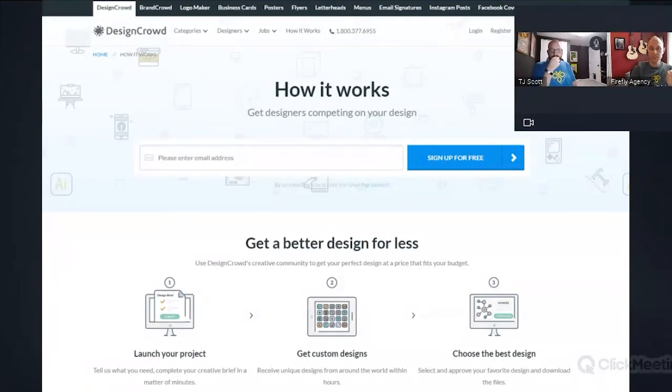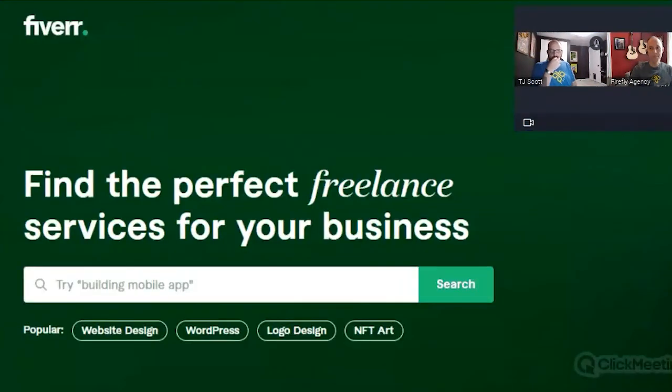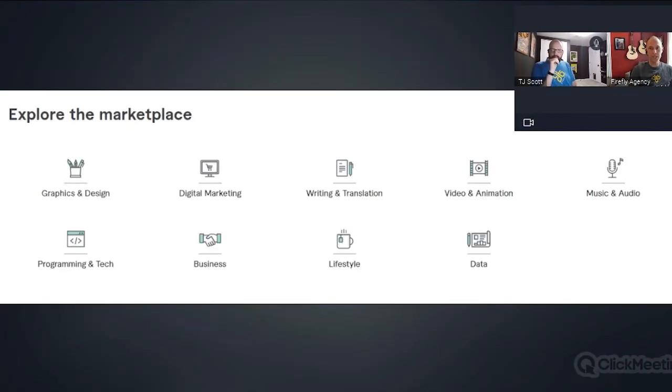So once you find somebody you like, you don't have to keep going back to the contest kind of mode. Another one here is Fiverr. Now, Fiverr is a little different in that you generally will choose a designer and just pay them a small amount of money to come up with a few things for you. So again, the link will be in that PDF.